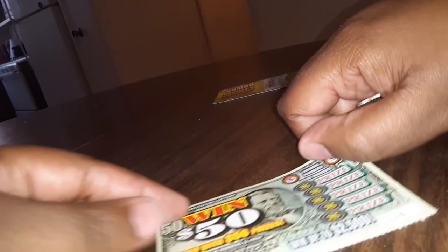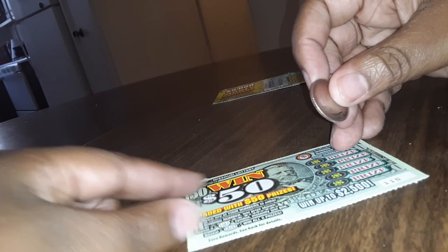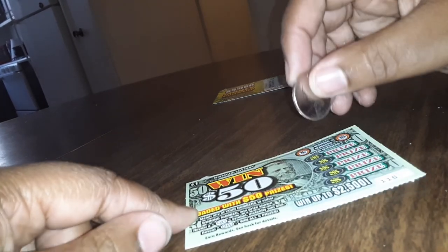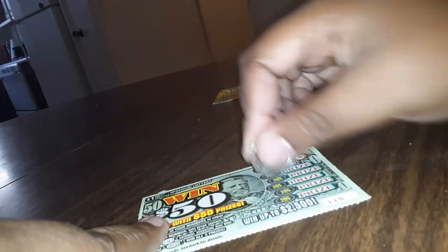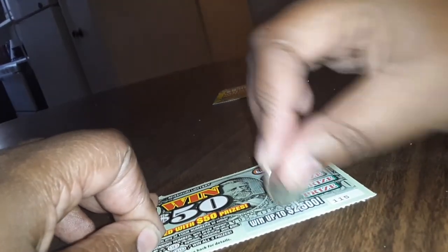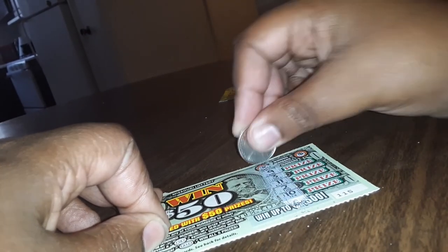I hate that. I'm going to scratch the $50 win one. And let's scratch this one. Let's see. And this one is a 10, 2, 11, 3, 9. See? 9, 3, 11, 2, 10. Then the numbers. And these are the winning numbers I'm scratching off now.